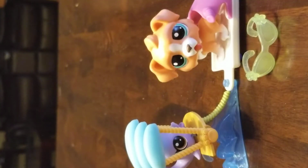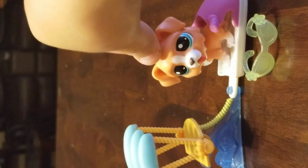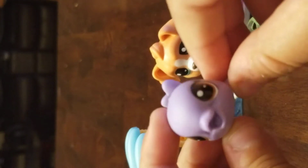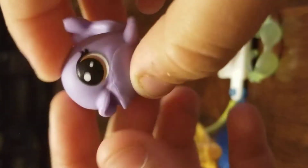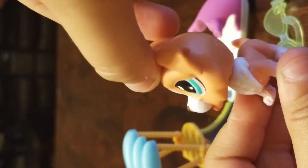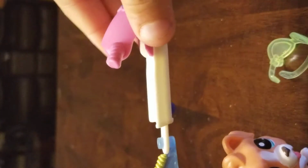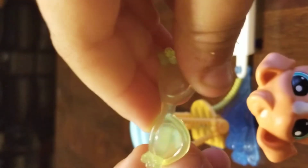Okay, so here's the first set. So it comes with, oops. So we'll start with this one. It comes with this purple little dolphin. Purple's my favorite color, and it has the LPS logo on it. Then it came with this dog. He looks nice. I think it's a Labrador. And then we have the main part of the set. Oh, and there's also sunglasses. So we can just add them right onto him.